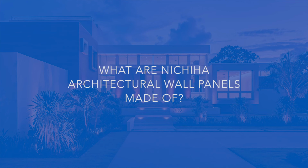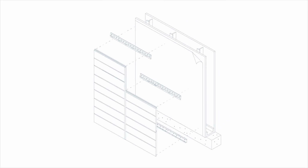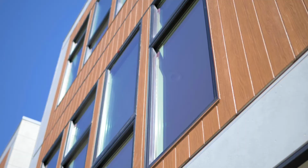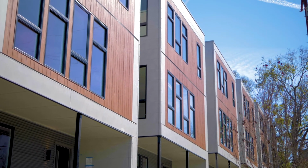What are Nichiha architectural wall panels made of? Nichiha's architectural wall panels are made out of durable fiber cement and are installed using corrosion-resistant clips on a track system that holds them off the wall about 1/4 of an inch. This creates a built-in rain screen and protects your substrate. Because Nichiha's architectural wall panels are made out of fiber cement, they're extremely low maintenance for the homeowner.